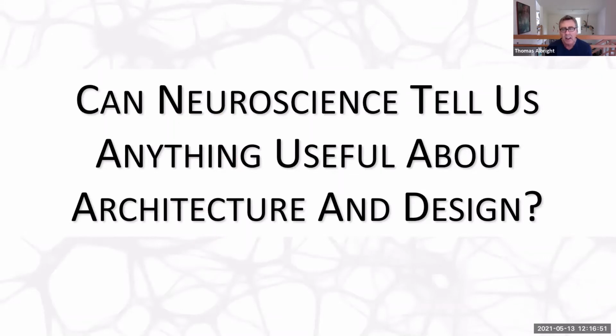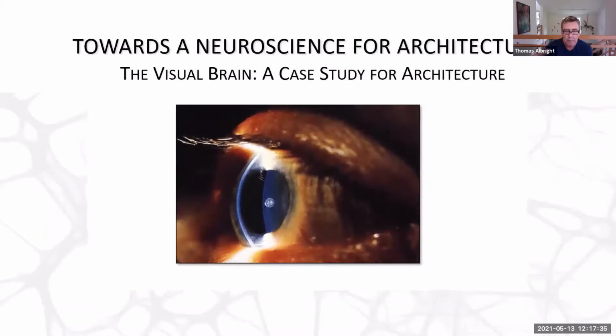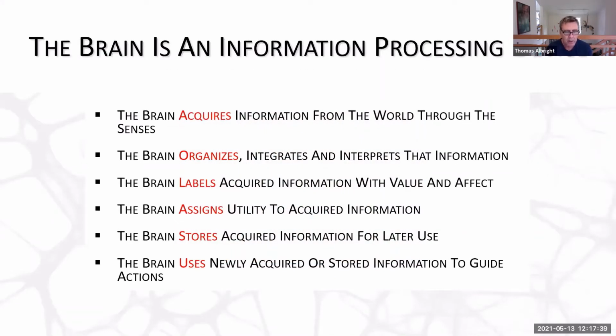about architecture and design? And the way I like to think about this is that neuroscience reveals that the brain is an information processing device. And information processing devices have certain properties. They acquire information from the world through the senses. The brain organizes, integrates, and interprets that information. That is, it helps us know what things are. It labels acquired information with value and affect. That is, we have emotional responses to the things that we see. The brain assigns utility to acquired information. That is, we know what the purpose of stuff is in our environment. And the brain stores all of this information for later use. The brain uses newly acquired or stored information to guide our actions.